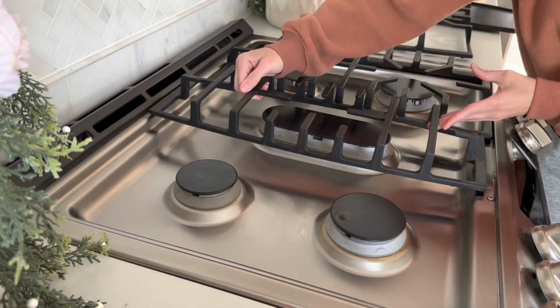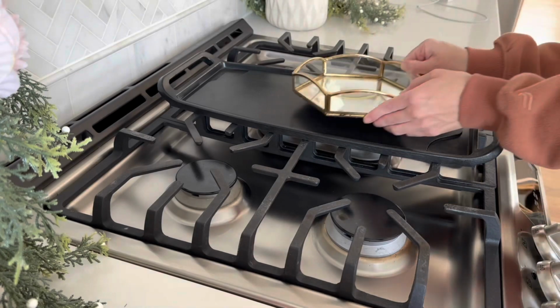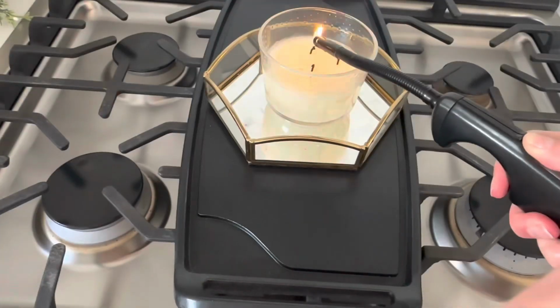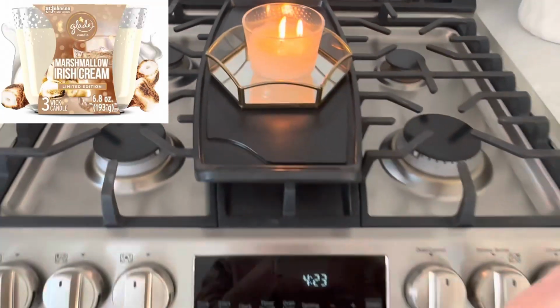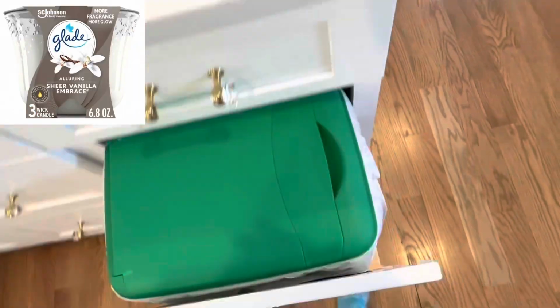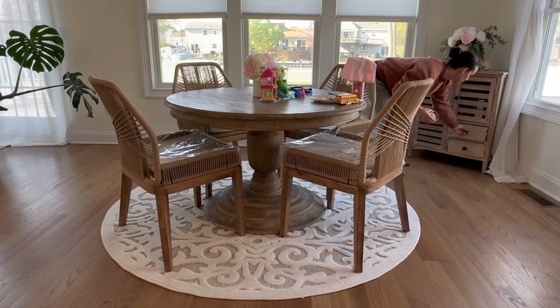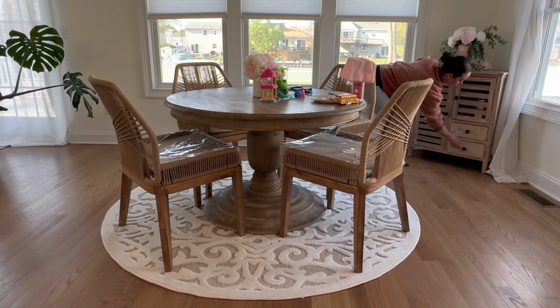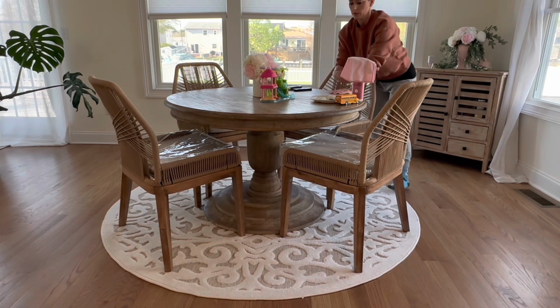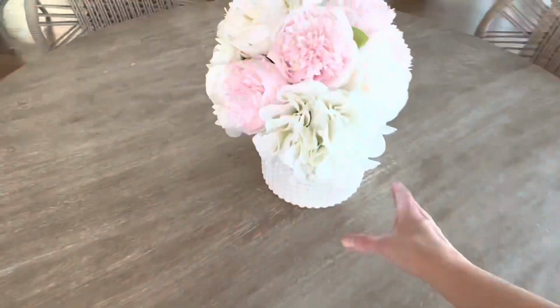While I'm putting things back together, I want to talk about this Glade candle. It smells exactly like a Marshmallow Fireside from Bath & Body Works. I think it's called Toasted Marshmallow Irish Cream or something like that, but I also like the Warm Vanilla Embrace one. They're really good, and they're $5 for the 3-wick. So I'll link my favorites down below. You know how sometimes you light candles and eventually it just doesn't smell as good? These don't do that. They work so well. It's just the most gorgeous fragrance, and they're at a fraction of the cost.